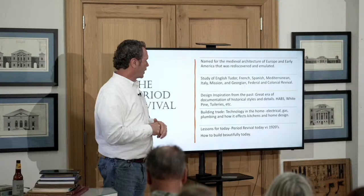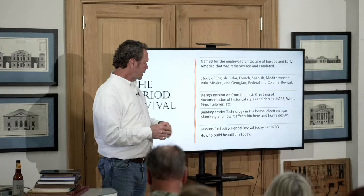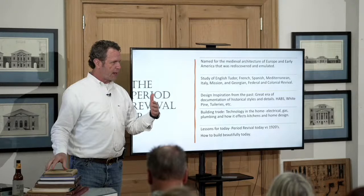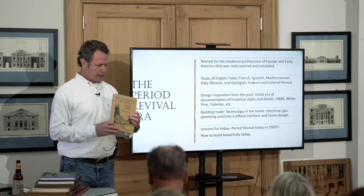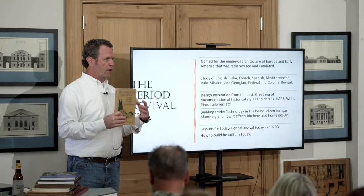We're doing English Tudor, French, Spanish, Mediterranean, Italian Mission, Georgian, Federal, Colonial Revival, all those different styles, which are fun. It is a design inspiration from the past. There is a ton, and I brought out all these books. In this period of time, there were more books written about that architecture. Most of my library is that stuff, from the early 1900s to the 1940s, as architects, designers, and writers wrote about these architectural styles.